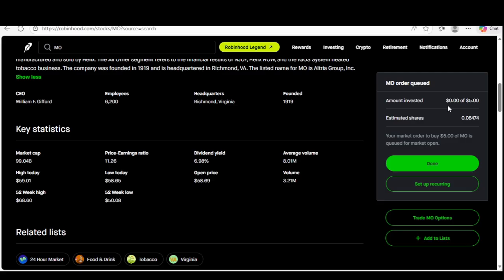But right here, because the market is closed, it tells you that zero of that $5 has been spent yet. And at the bottom, once again, it just confirms the estimated shares that you're going to be receiving once the order is executed.